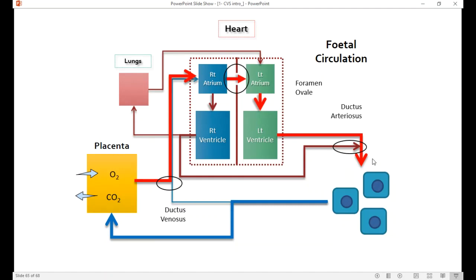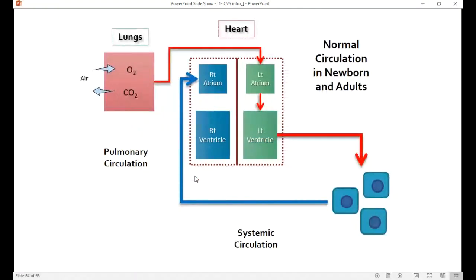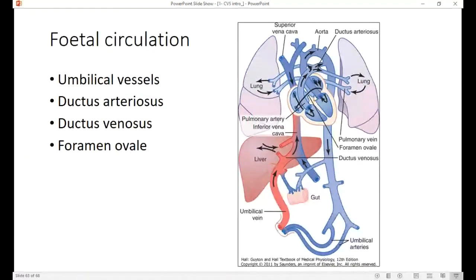This is a schematic to give you an idea. If I show you the actual locations of these three, if I go back to that picture where I showed you the fetal circulation, you can see where they actually are. So you see there is a defect between the two atria, and the arrow shows blood is flowing through. What is this? Foramen ovale. Now this is the pulmonary artery, and this one is the aorta.